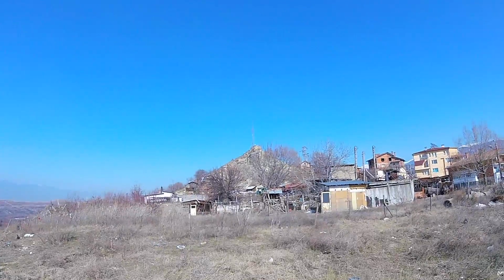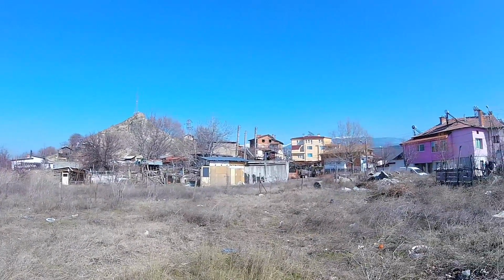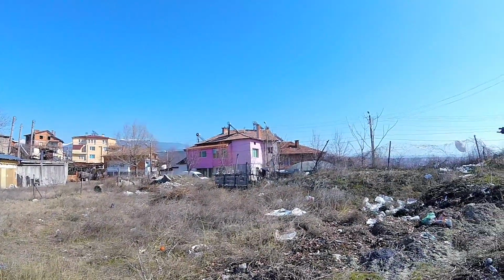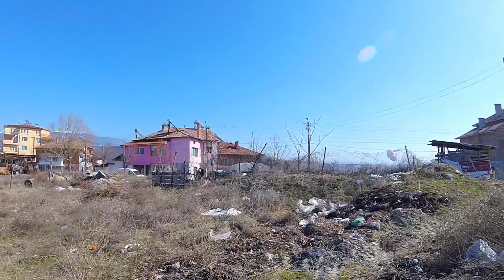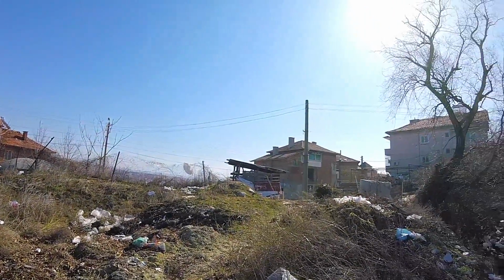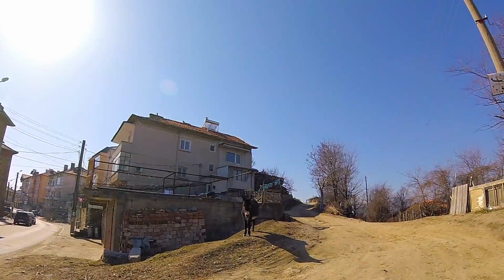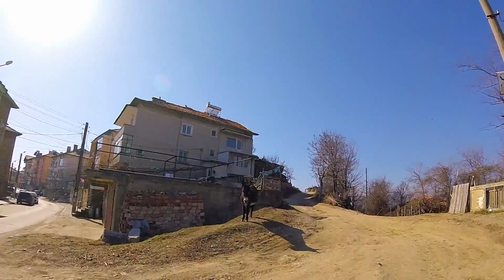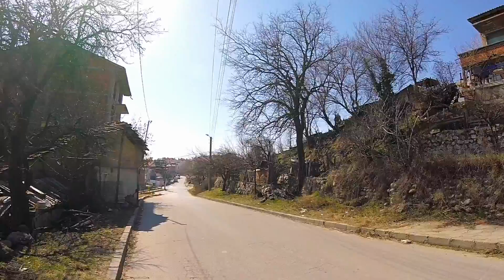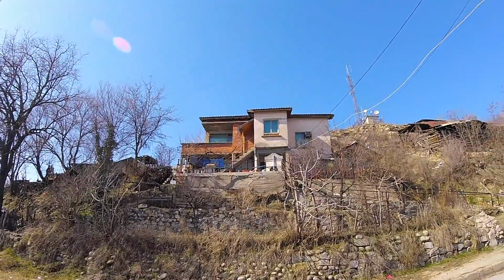So I think these people live here too, or maybe this is just plots of land where they grow some vegetables. I don't think they live here. They probably live in houses, but just use this land for growing some food. Hello, little donkey. Hello. Okay, I'll walk a little bit further and show you a little bit more.